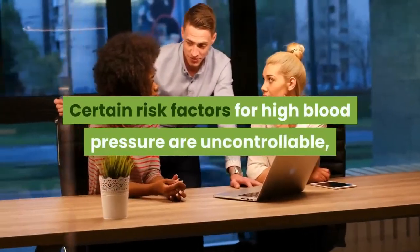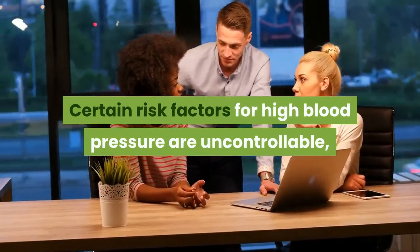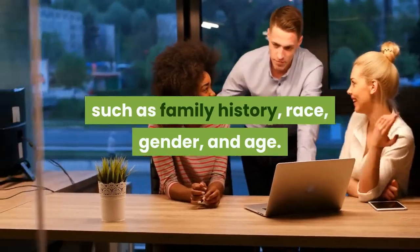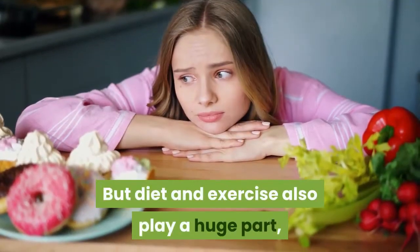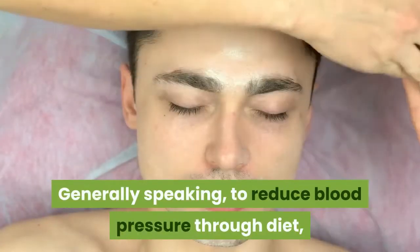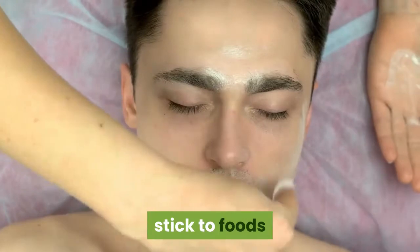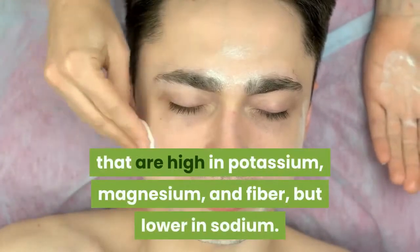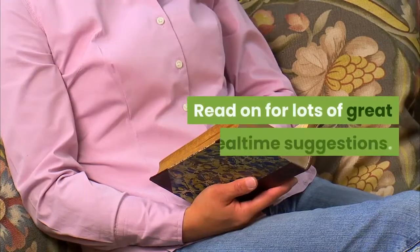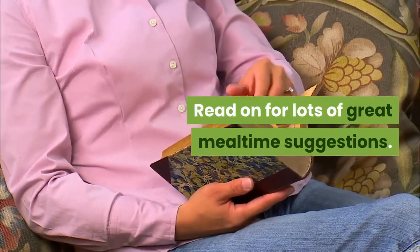Certain risk factors for high blood pressure are uncontrollable, such as family history, race, gender, and age. But diet and exercise also play a huge part, and that is something you can control. Generally speaking, to reduce blood pressure through diet, stick to foods that are high in potassium, magnesium, and fiber, but lower in sodium. Read on for lots of great mealtime suggestions.